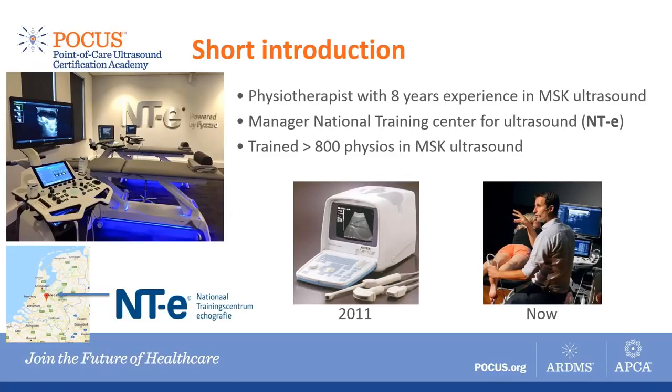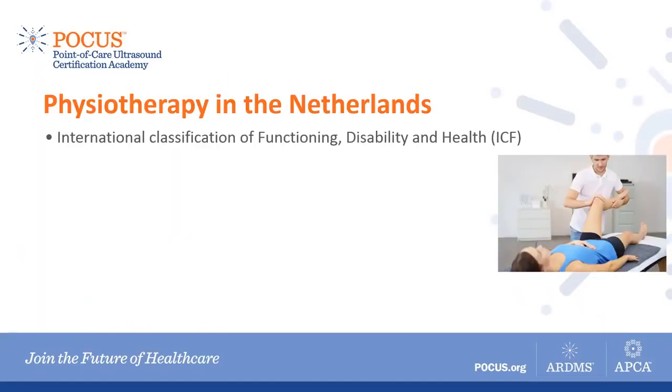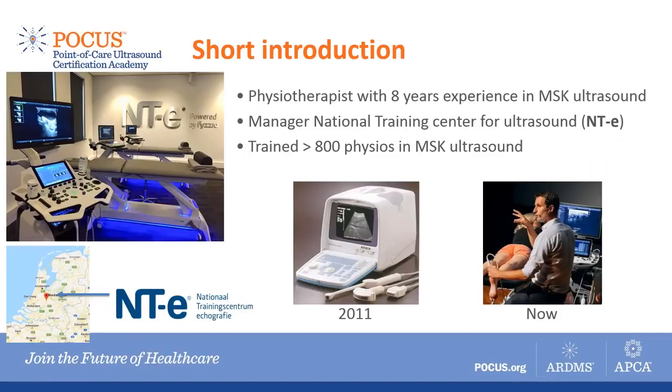So let me start off with a short introduction. My background is that I'm a physiotherapist. I'm a hand therapist as well. And in 2010, I started off using ultrasound on an old black and white basic machine that we jokingly refer to as the kitty litter. You can see it in the center of the screen. So it was a very basic machine back then. And 2 years later, I got a job opportunity to work as a teacher at the Dutch National Training Center for Ultrasound, NTE. And I've been there since. So nowadays I get the luxury to scan on high-end systems. So you could say I'm a bit spoiled now.